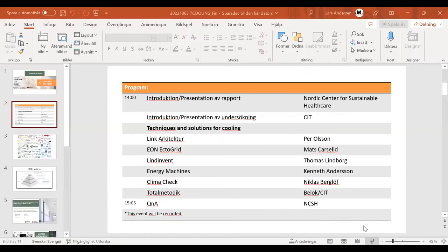Thank you, Per. I would like to introduce the next presentation, from the company E.ON Ectogrid, Mats Karselid, who's with us in the studio today. And he will look more into district cooling and how that can be an opportunity.